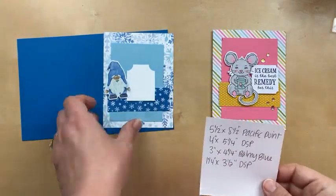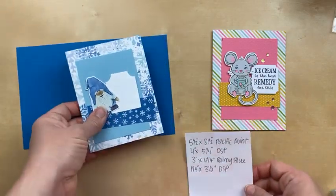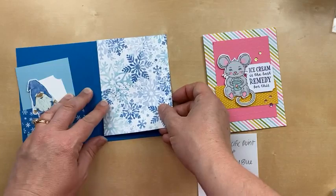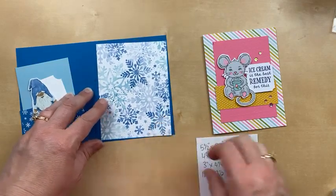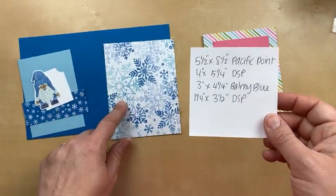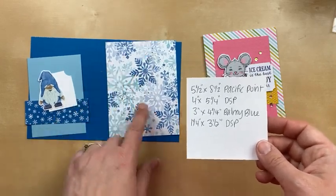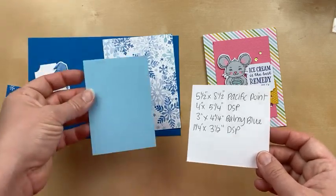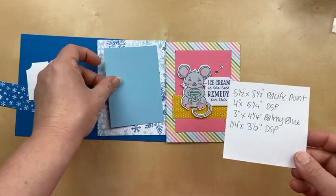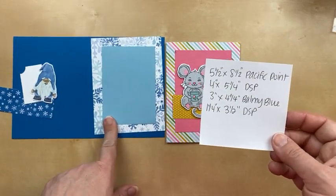All right, here are the measurements. We've got our storybook gnome ready to go. On this one, I wanted to use designer paper for the background, like this one has the stripes. I was going to have it be the full length, but then I accidentally cut it too small. So the card base is 5.5 by 8.5 Pacific Point. Then we've got 4 by 5.25 for the designer paper for the front. Because the designer paper background was a little bit smaller, I did cut my Balmy Blue a little bit smaller than that pink layer, but it's still the same proportion. So my piece is 3 inches by 4.25.